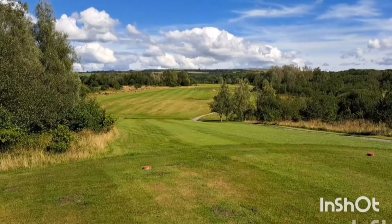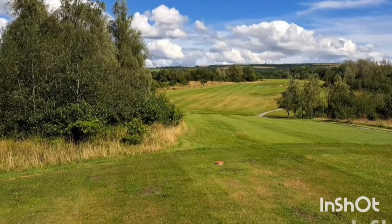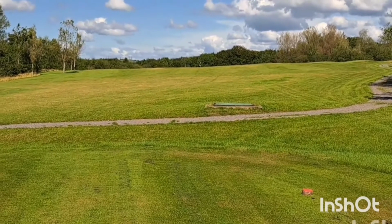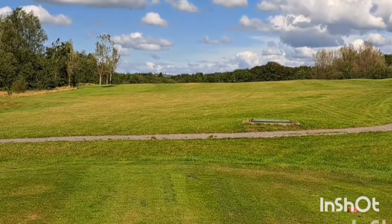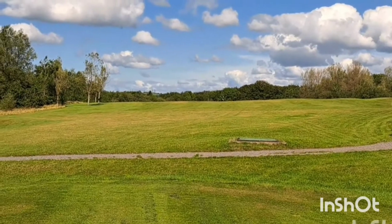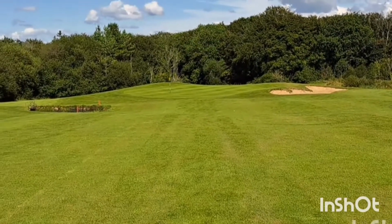Second hole at Glyn Abbey, 303 yards, par 4. Couple of bunkers on the right. Down and up again, green up at the back. That's the third hole, can't really see much from here, 346 yards, par 4. A marker post sitting in the middle, and it looks as if it might go downhill after the wee rise. And you come up over the marker post.